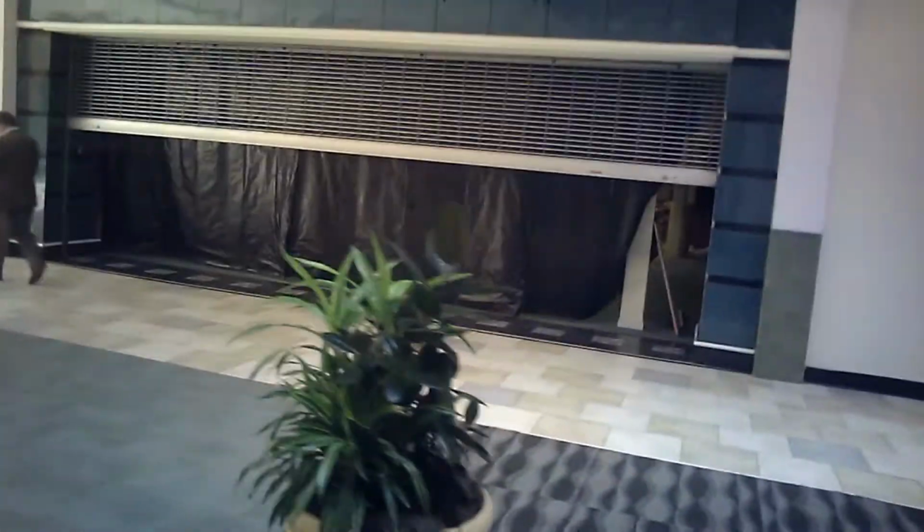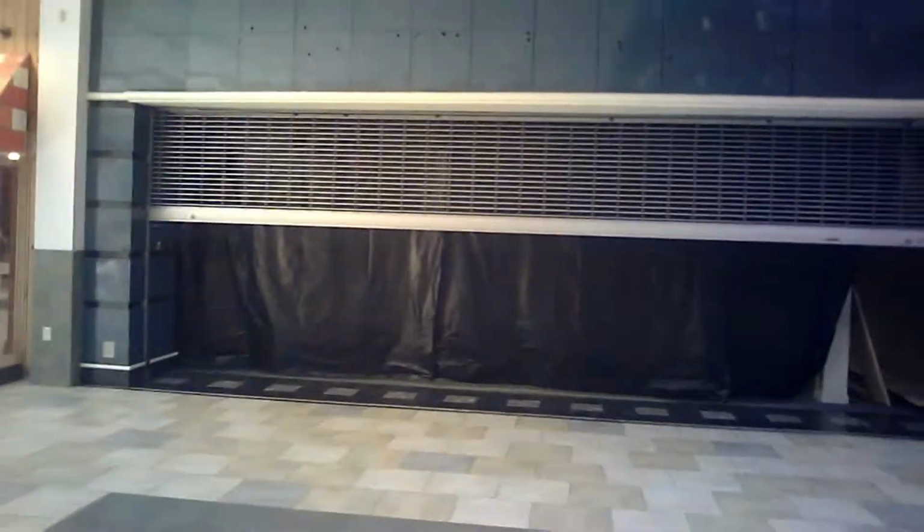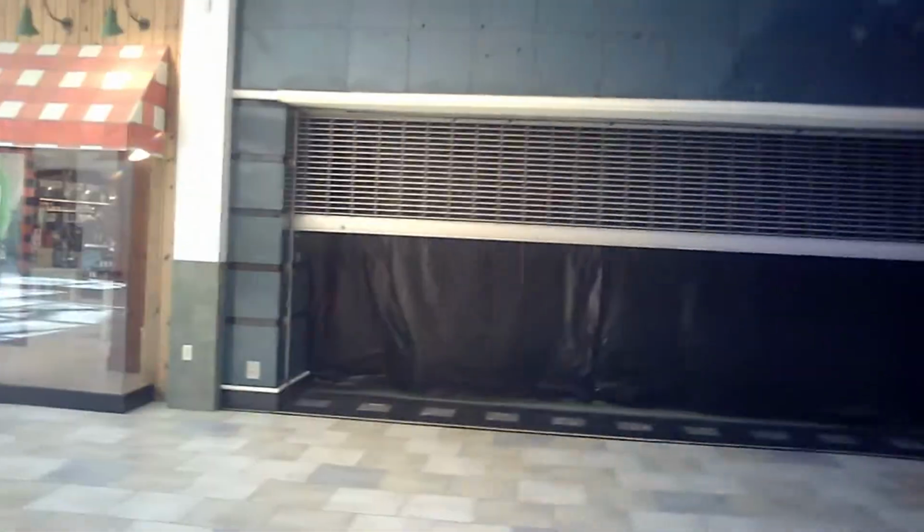Anyway, headed back the way we came. I focused on this particular storefront because I heard some noise coming from it. I'm not sure if it was being gutted or if stuff was being moved around to make way for something new, but if a new business is moving in there, that would probably be great for this mall actually.